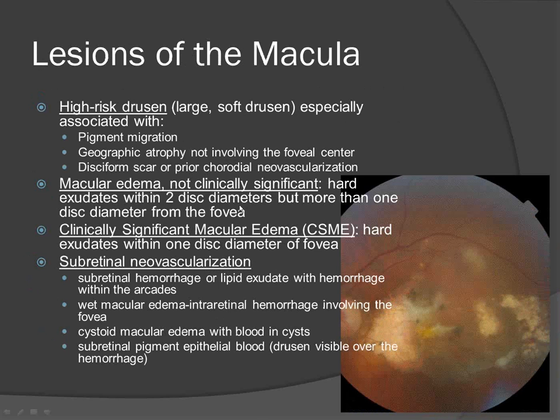Then, regarding lesions of the macula, the center of the retina, this is a little more complicated because here we're dealing with macular degeneration, which from just pictures you can't really find all the people who are at risk. But we kind of try to do the best we can. We know that there's a lot of counseling that has to be done for our patients.